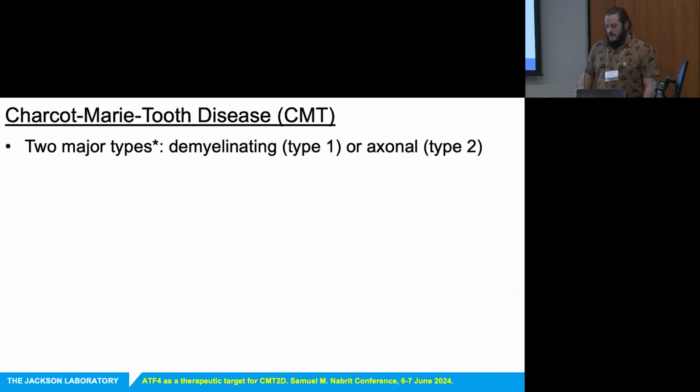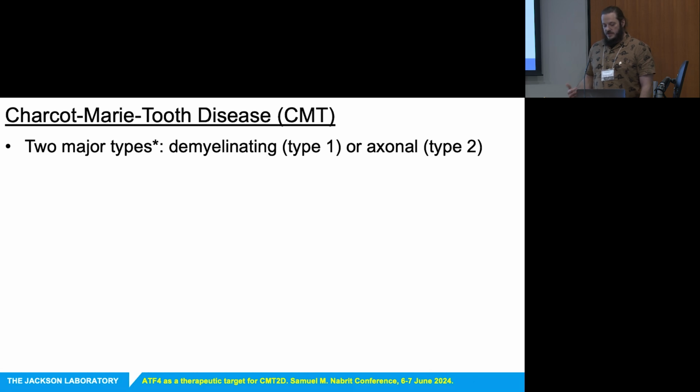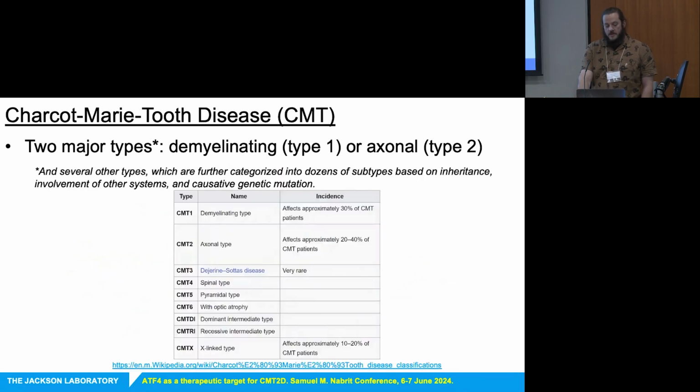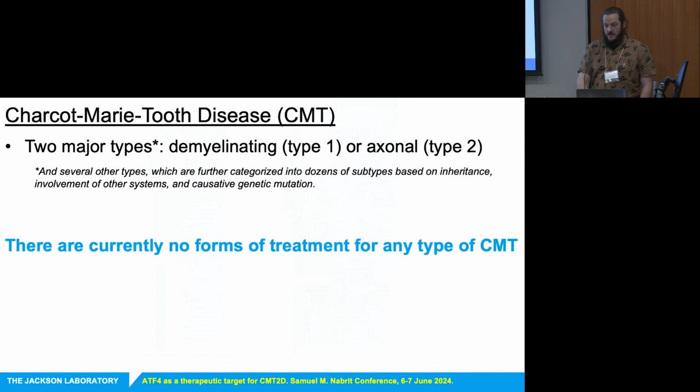There are two major types of CMT. Demyelinating CMTs are called type 1, and axonal CMTs are type 2. And as the names imply, the demyelinating CMTs affect the myelin sheath around the axon, and axonal CMTs affect the axon itself. I have an asterisk here because there's actually several different types of CMT based on inheritance pattern and involvement of other systems, and then several dozens of subtypes based on the exact genetic cause, and none of them have any approved form of treatment so far.